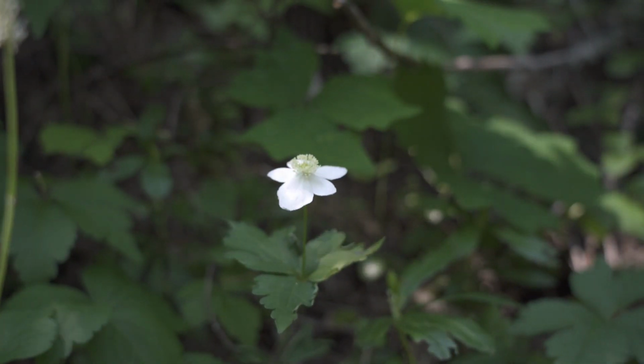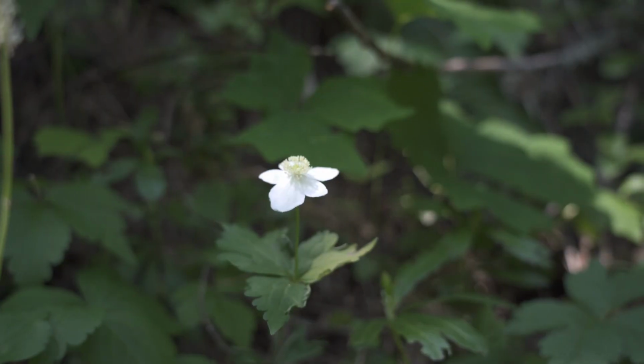Here's a windflower, or anemone, appropriately named in this case because it's blowing in the wind here underneath a vanilla leaf.